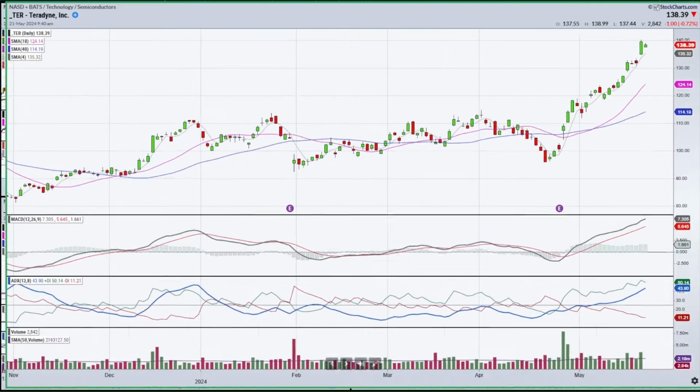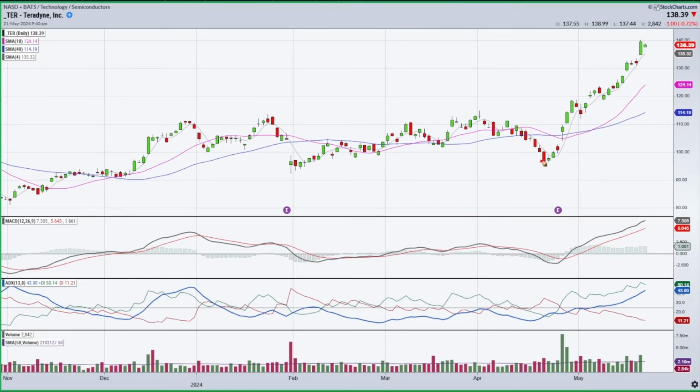So I wanted to point this out because momentum kicks off on the smaller time frames first. It's not going to start on the monthly and work its way down. It's actually going to go the opposite. You're going to see it on the smaller time frame. And in fact, you'll see it on the hourly before the daily.